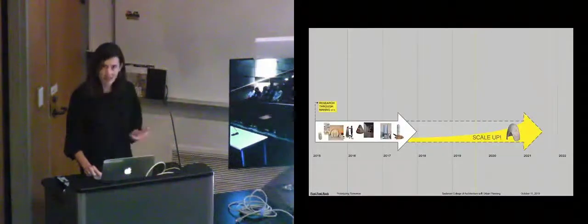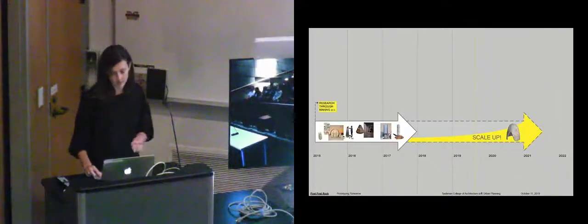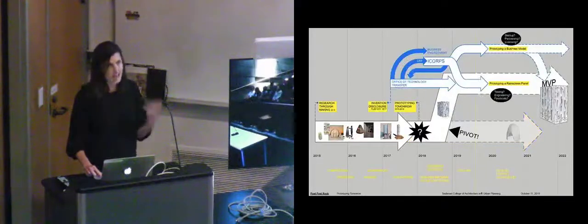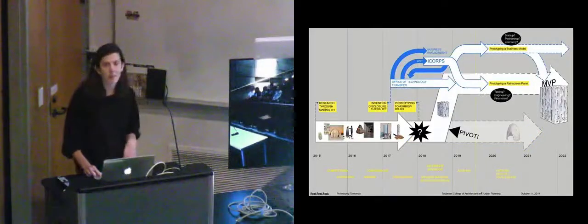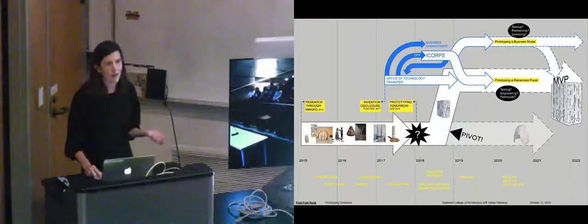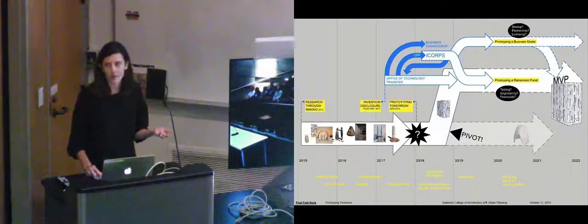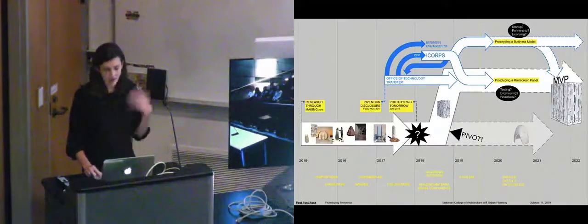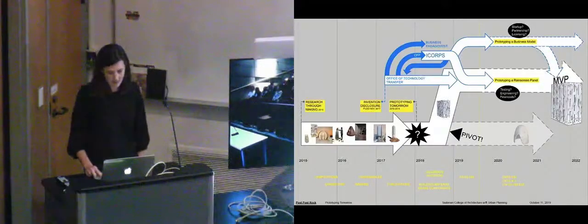And so what we had imagined is that we would just continue to scale up from the kind of experiments that we were doing here in the school to a post-rock building. But what it actually has looked like for us is way more complicated, and I won't be able to unpack all of it today, but we thought we could offer a little bit of what we've gone through, because we see it as maybe a model for other designers who also have similar ambitions.